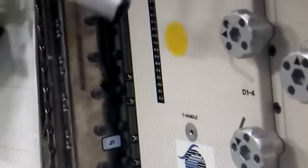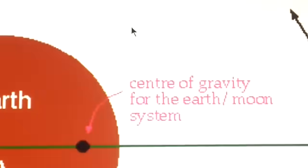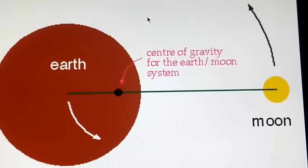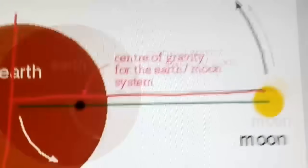Now, many of you are probably asking, well, wait a minute, hold on. The Earth is not a T-handle. Well, yes, it is, actually. Veritasium tried to debunk this, but they failed to realize that the Earth is not just the Earth. The Earth is the Earth-Moon system. This is our center of gravity right here, between the Moon and the Earth. And as we spin like a T-handle does.